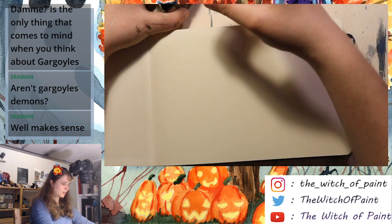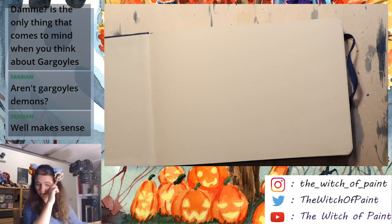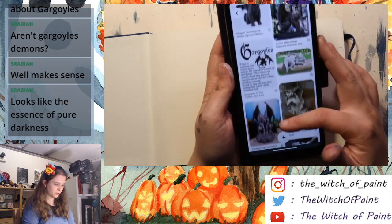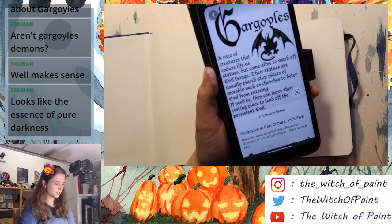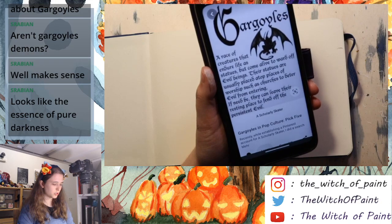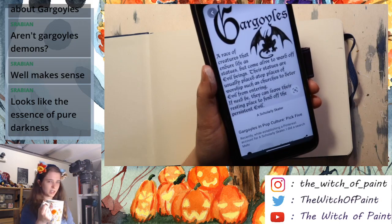Oh, well, that looks so pretty. But first of all, we're gonna have to start with a sketch. Hold on. And for that, I've got myself a little pin wall. See, that's the one where a race of creatures that endure life as statues but come alive to ward off evil beings. Their statues are usually placed atop places of worship, such as churches, to deter evil from entering. If need be, they can leave their resting place to fend off the persistent evil.